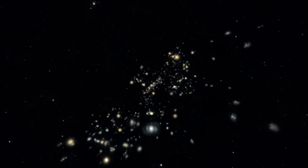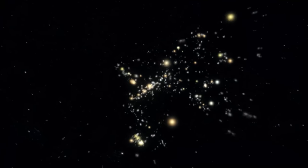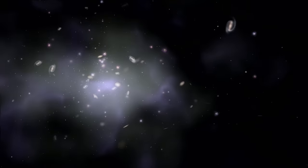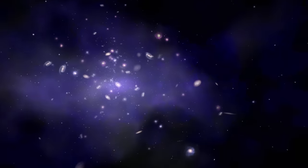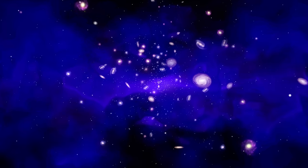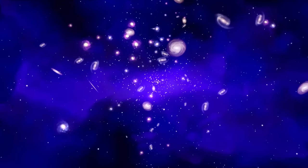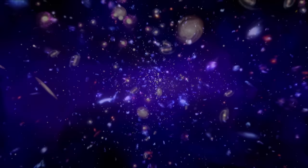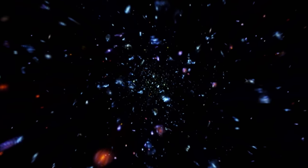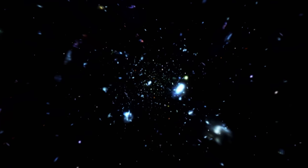In 1998, astronomers made a discovery that would forever change our understanding of the universe. They found evidence for dark energy, a mysterious phenomenon that permeates all of space and is causing the expansion of the universe to speed up. This is big news because it helps explain everything from the age of the universe to its long-term future.